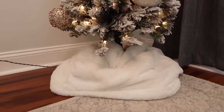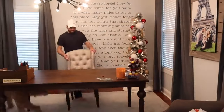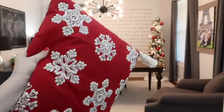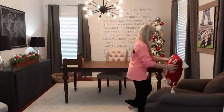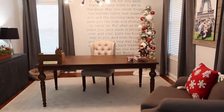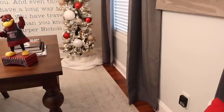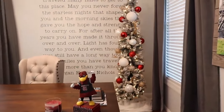But we're just gonna move the desk back now, get this office all back in order, and I'm also gonna add this red snowflake pillow that I got at Home Goods this year to his chair in there, just to add a little bit of red over there to that corner of the room. And that is it for his office. I absolutely love the way it turned out. I wanted it to kind of blend in with the rest of the house, having a lot of red and white, but I also wanted it to be like his own little space and kind of reflect his personality and who he is. So I feel like it turned out perfectly.